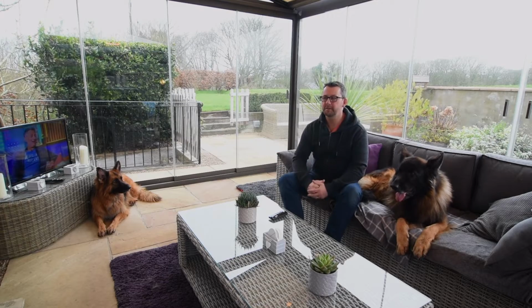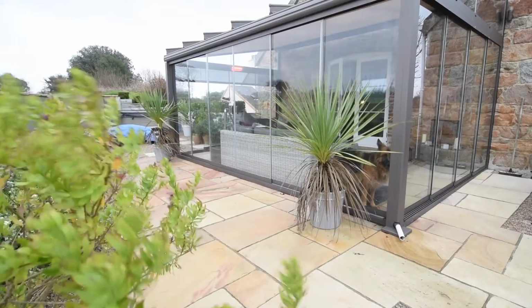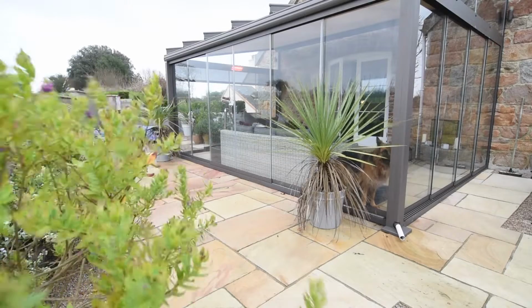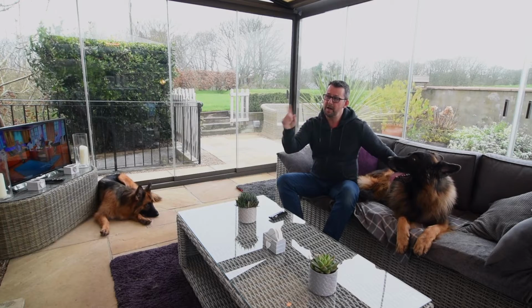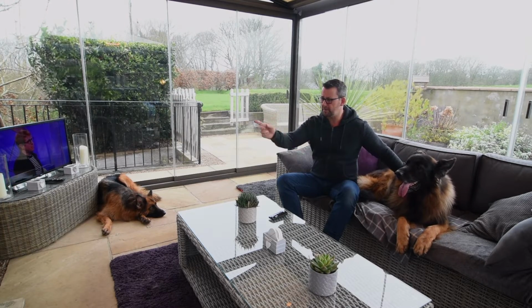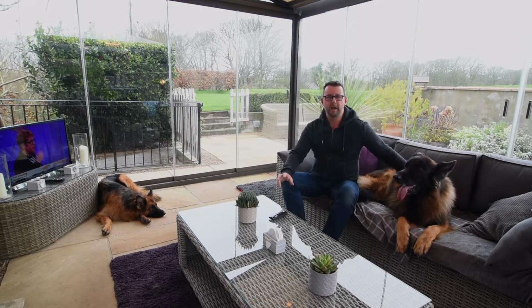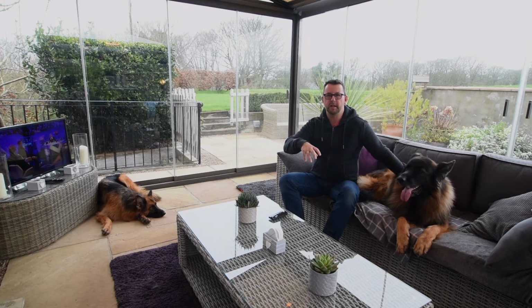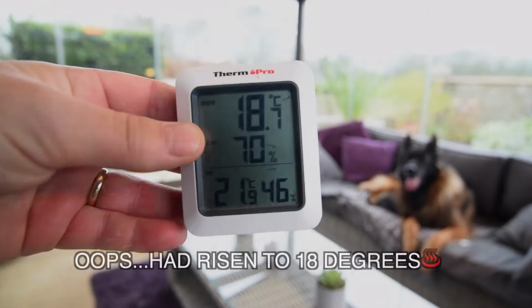So here we are then, folks, inside the Weinor Sunroom. It's just a great place to be. It's a force 6 outside, blowing a hoolie, but in here it's just great. About an hour ago, inside my house, the family room, it was 21 degrees centigrade. We've got a wireless thermometer, and the other receiver is under here. About an hour ago, it was 11 degrees centigrade in here. So pop the heaters on, and already it's up to 17 degrees centigrade.